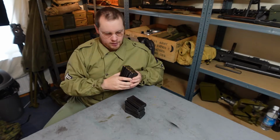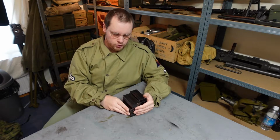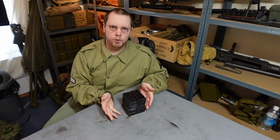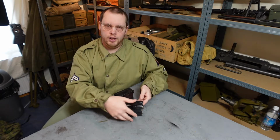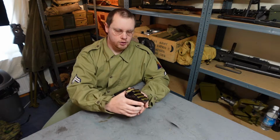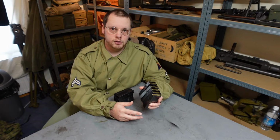So I now have 10 M1 Carbine magazines, probably mostly for use with the airborne impression. When I use it, I can have these in my 2 rigger pouches and that'll fill them up nicely. The rigger pouches that I have perfectly fit 5 of these, so I thought that would be something nice. So I just need to get some more inert rounds so I can fill them all up. That seems to be quite hard to come by and very expensive, so I'm not sure when that will happen. So that's the first thing I've got for you.